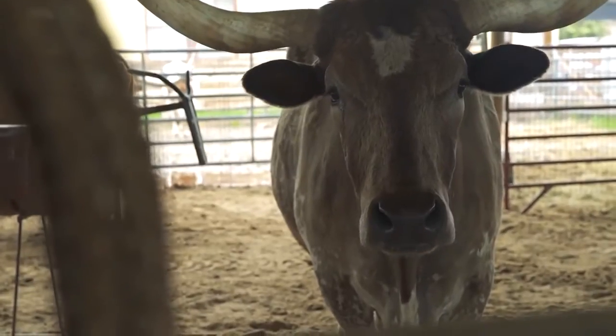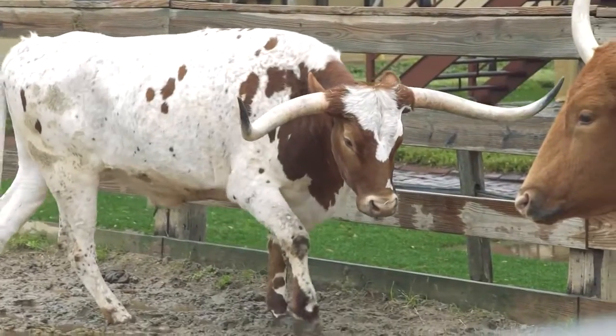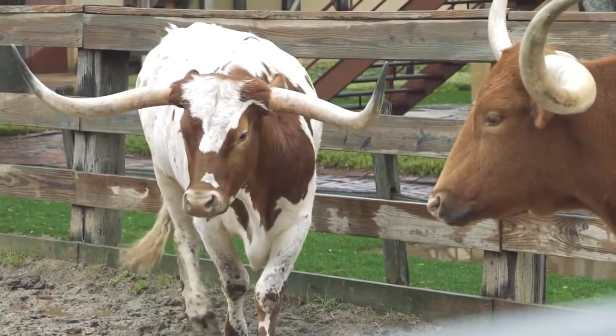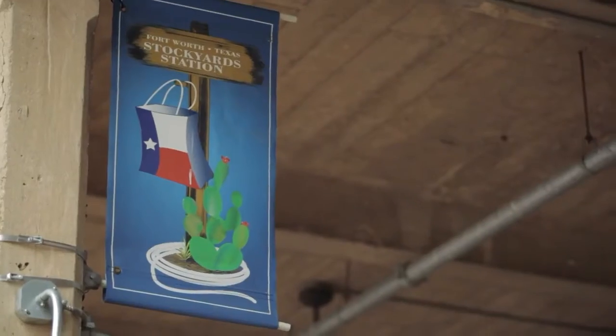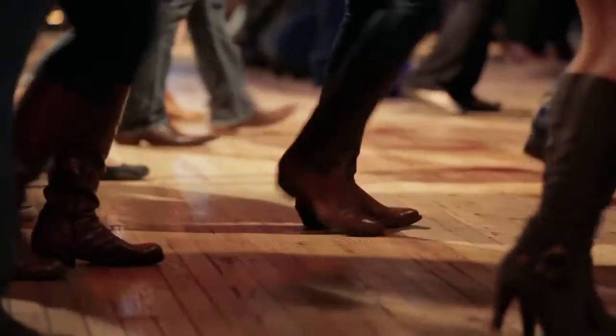Well, and that's impressive that we get an opportunity to show you that. Those 16 steers have a horn span of up to 90 inches. So as they're walking along East Exchange Avenue, they fill that street. Good grief. The Stockyards Historic District is also a great place to do some shopping, grab a drink, or maybe even try some line dancing.